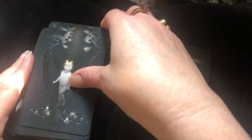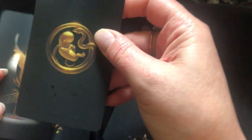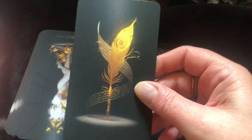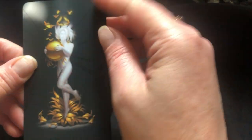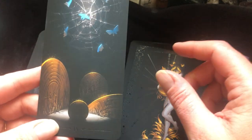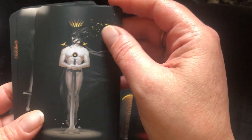I do use it for myself. And it's got its own very distinctive voice, you know? And it's really, really got some very incredible, evocative imagery that just makes it such a joy to use.